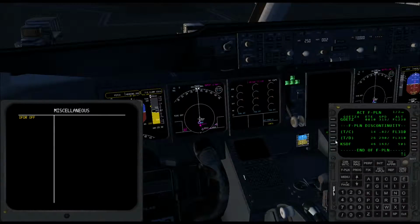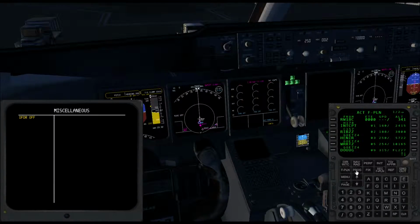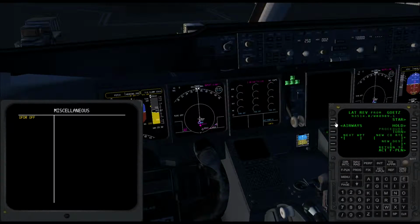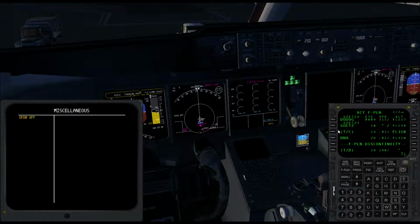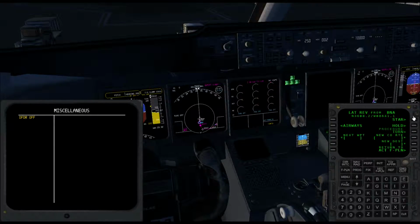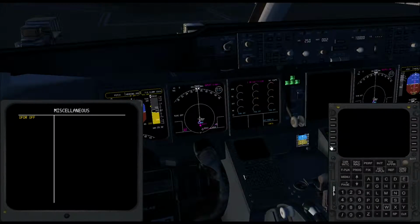And for our STAR, actually we need to go back. Let's see, flight plan. No. This is pretty confusing. I got the last waypoint, and insert a new waypoint, which is B and A. And it's going to be that guy there. Alright, and then we select our last waypoint, and we're going to do a STAR. And we're doing ML, I think we want to go 17 left, I believe, but that's fine. And yeah, insert that guy.